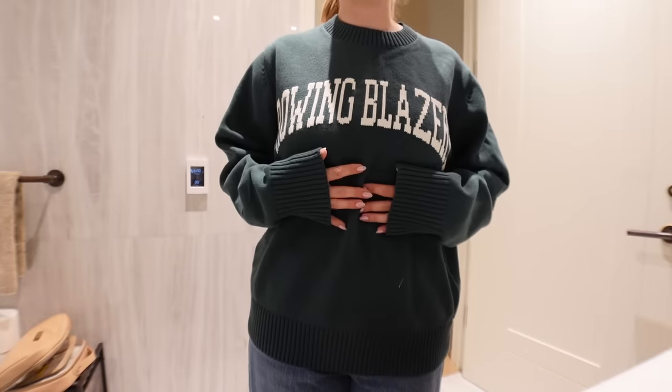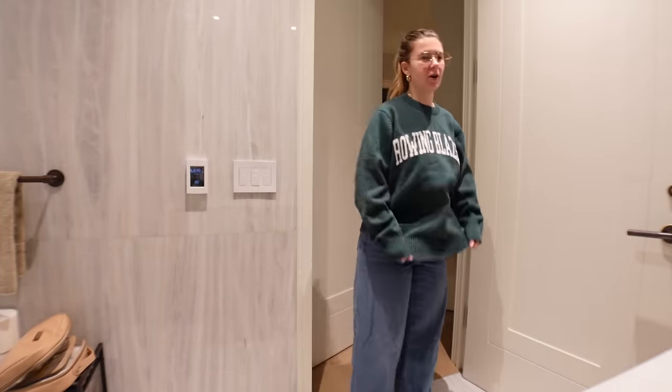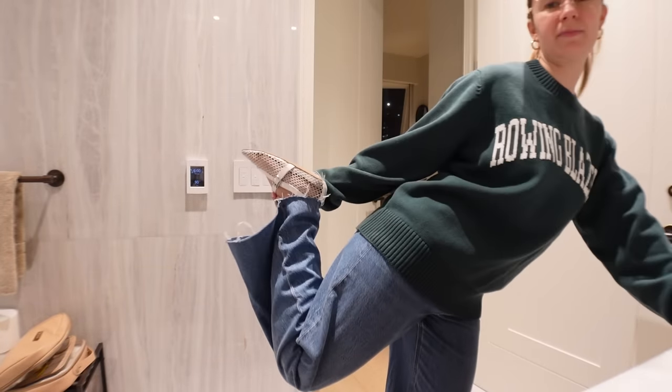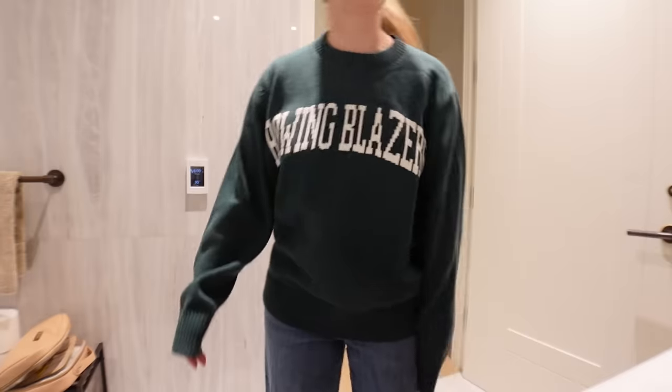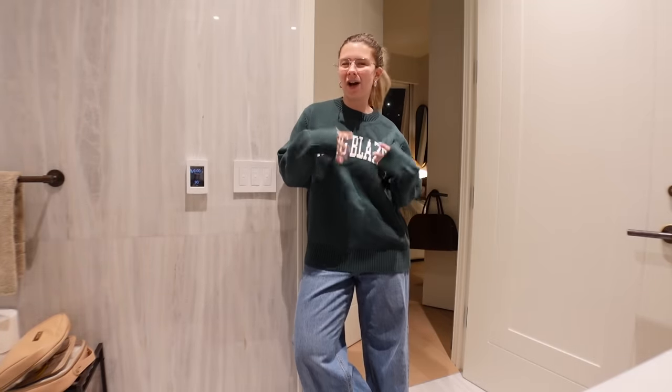So anyways, I'm wearing this Rowing Blazers sweater. I might be hot. Jeans from Abercrombie. And then my white little Amazon heels flats. And then my Amazon glasses because I'm not wearing makeup and this makes me feel like it goes with the Rowing Blazers vibe, like very academia energy.